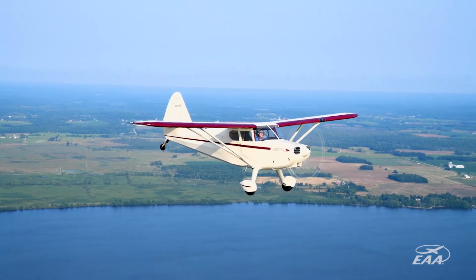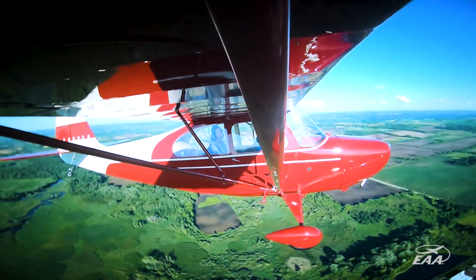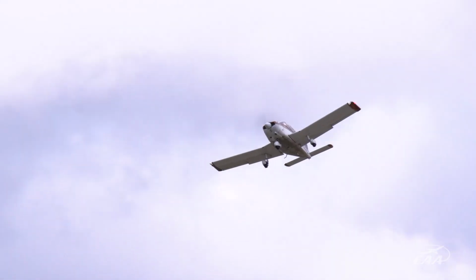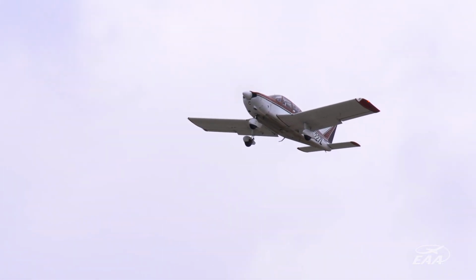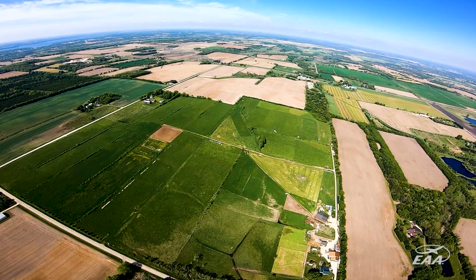Like we said, the idea of a best project aircraft is entirely subjective. Each of the aircraft on this list have pros and cons, so it just boils down to what you feel comfortable tackling and what you want to do with the airplane.